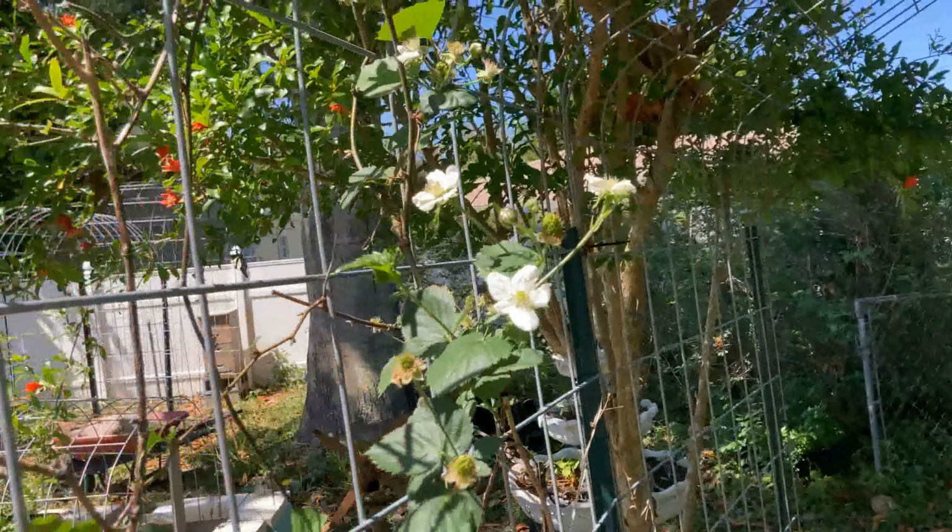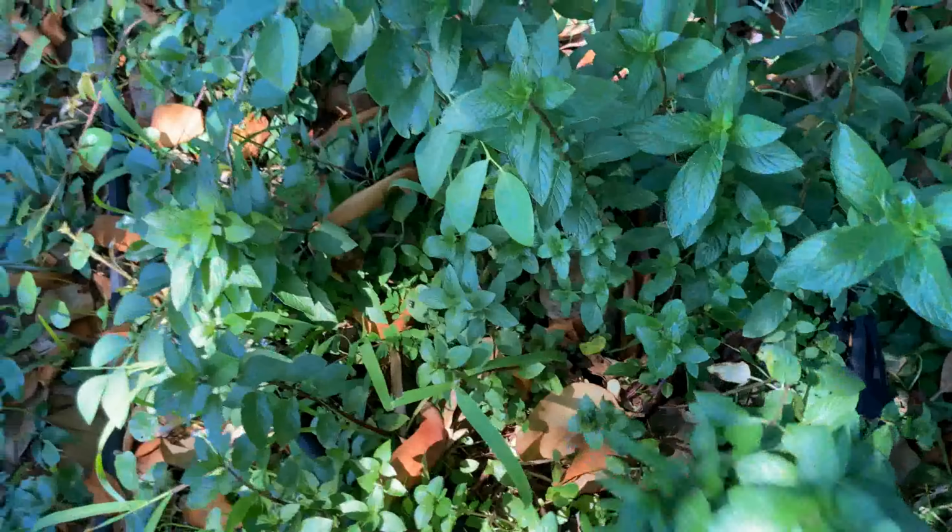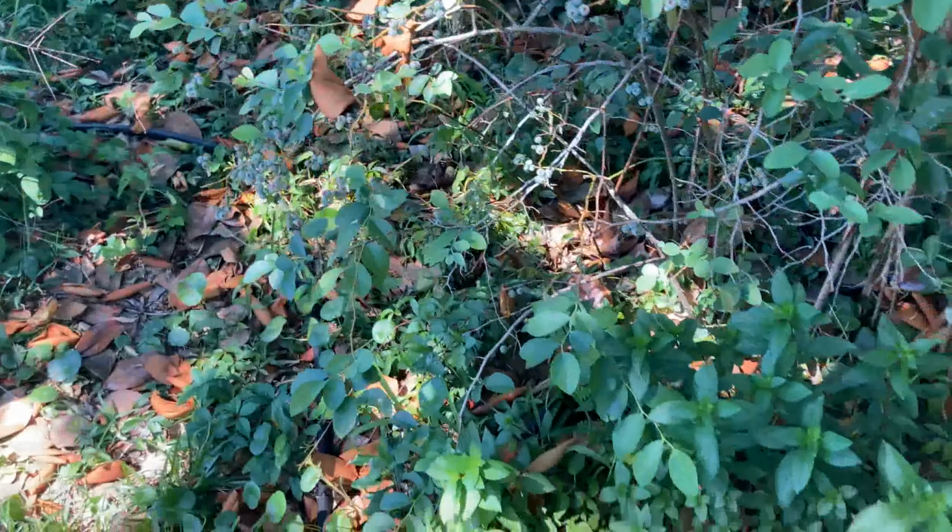This is a chocolate mint right here. One that was back in the cantaloupe bed last season. I had to move it up here to get it out of the way, and you'll see why in just a minute. I have some extra grow bags here that need tending to. I can grow some more stuff in.